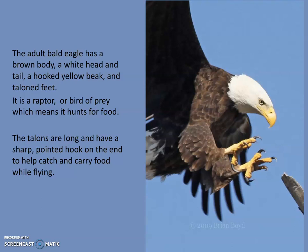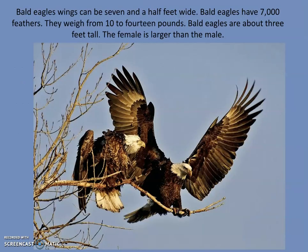Like all raptors, a bald eagle has a special talon that can rotate around and be used like a thumb to pinch and grab onto the food that it's hunting. The talons are long and have a sharp pointed hook on the end to help catch and carry food while flying. Bald eagles' wings are huge.